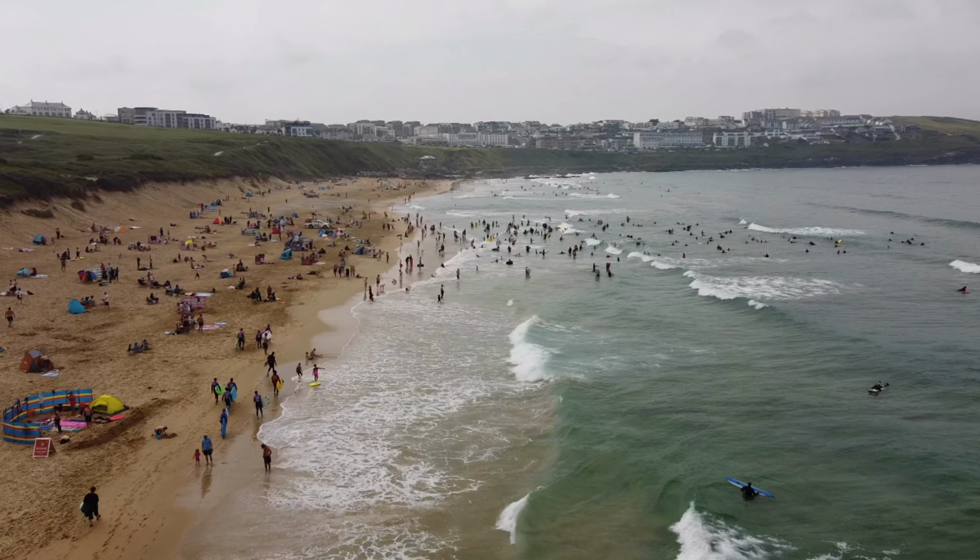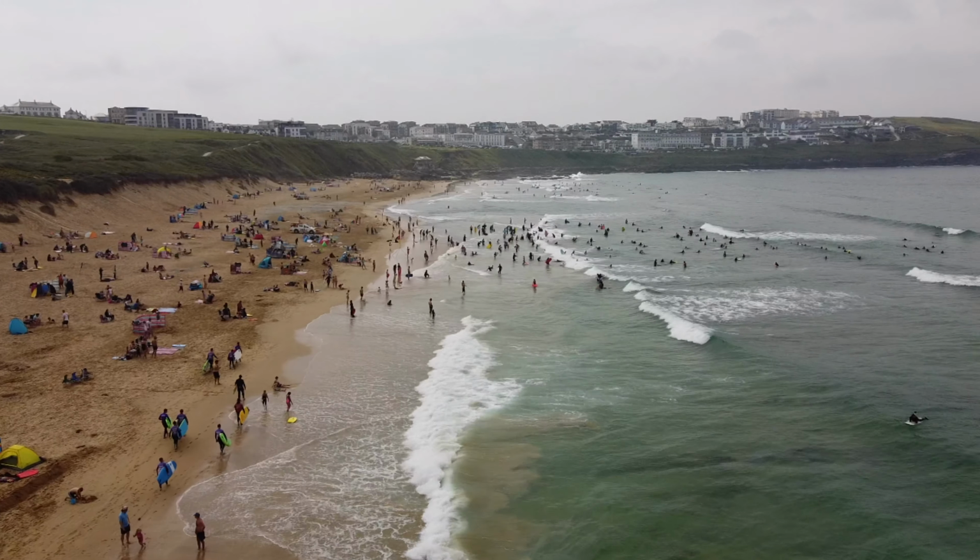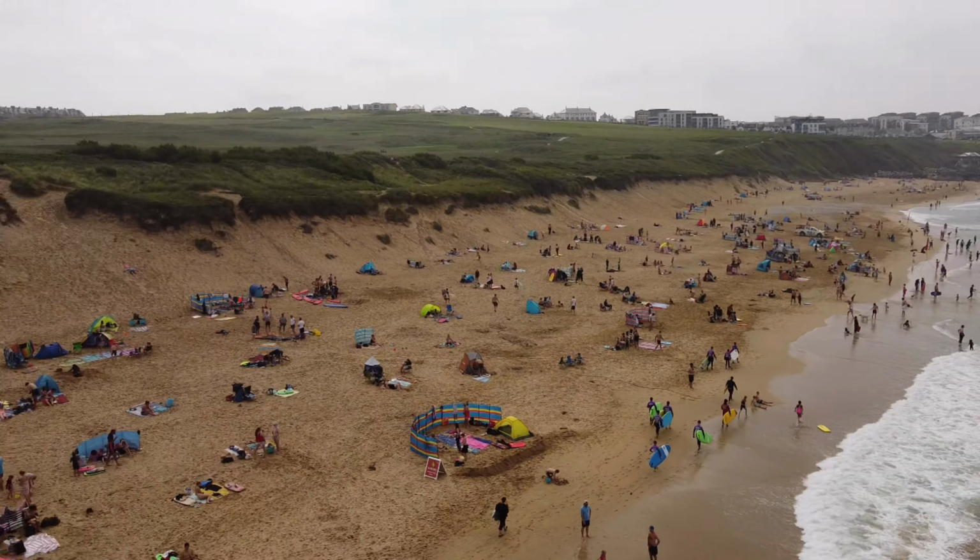I need to find out actually, because I didn't find this out, whether dogs are welcome on the beach. Fantastic news for you dog lovers and all you dog owners. Dogs are welcome on Fistral Beach all year round. But from what I can see, no restrictions, so fantastic.